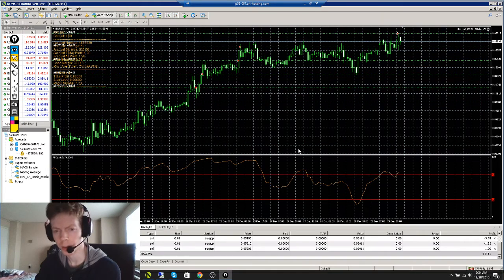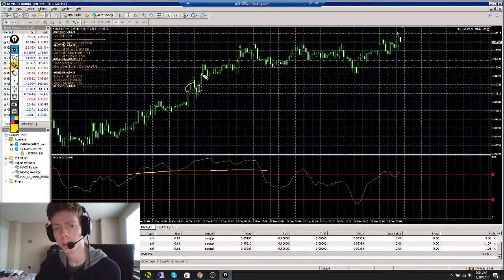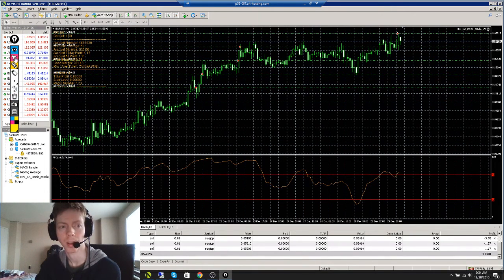I don't want to go into the details of when it takes its positions, but you should know that over level 70, it takes short positions. So you can see here. And under 30, it will take only long positions.